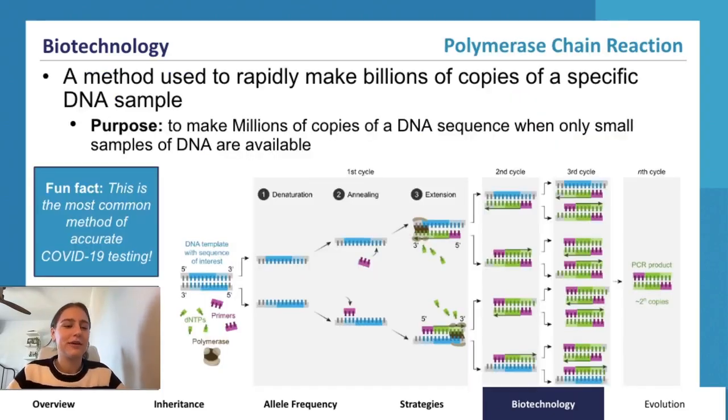So I'm going to look at PCR first because we essentially need to do it in order to do gel electrophoresis. PCR is like a genetic photocopy machine. It's used to make millions of copies of a specific segment of DNA. It is slightly different from recombinant DNA, which we just looked at, and it's the preferable method in the modern age because it is generally faster and does not require as many materials.